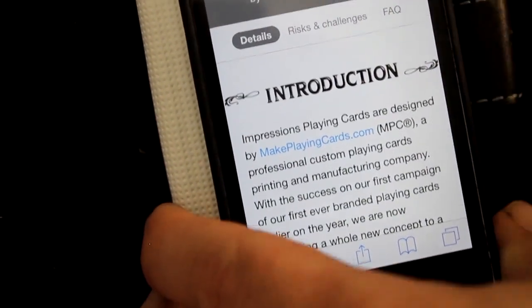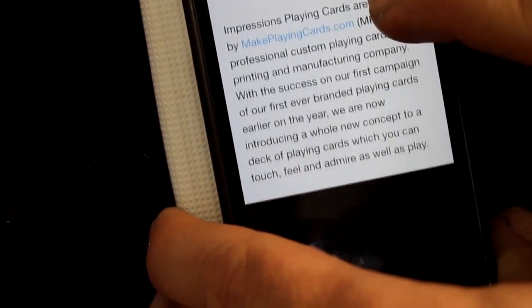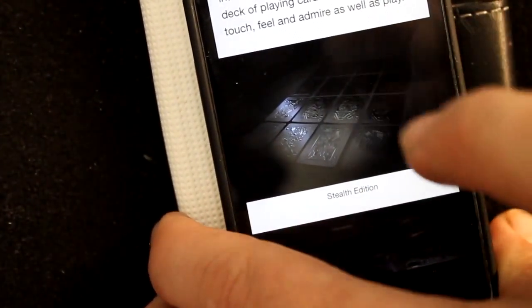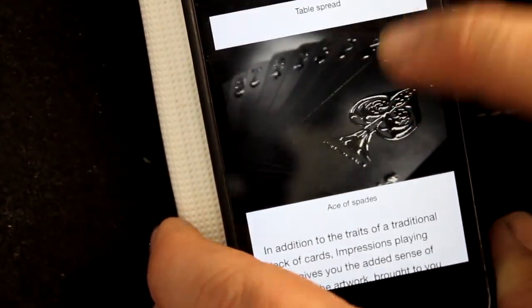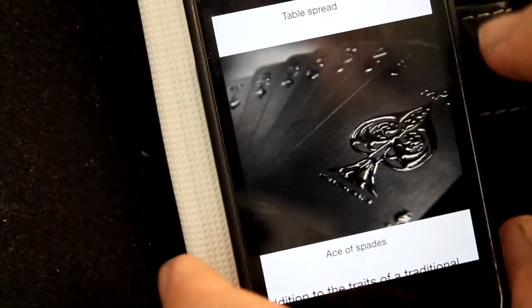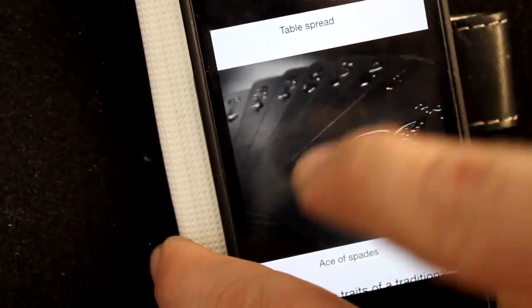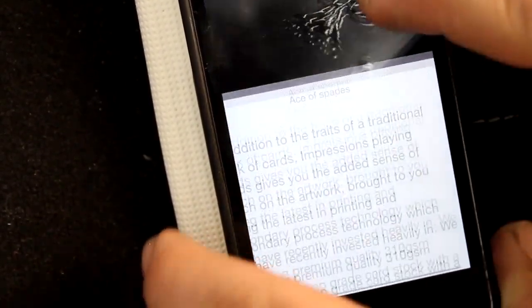Next up is the Impressions playing cards by Make Playing Cards, MPC. This is direct from them. And there are a few different versions. There's a Stealth Edition, which is basically black on black. There's a good shot of it right there. As you can see, the cards are embossed, essentially. You can actually feel that texture on the cards, which is pretty awesome.